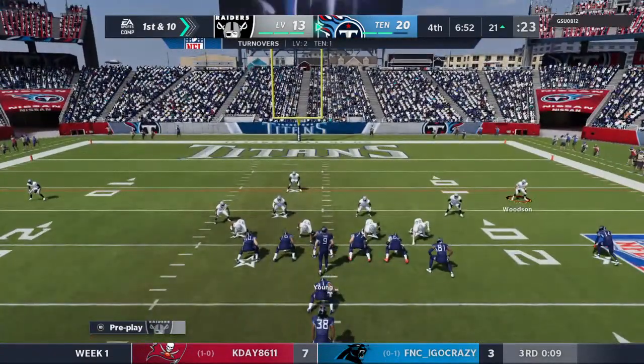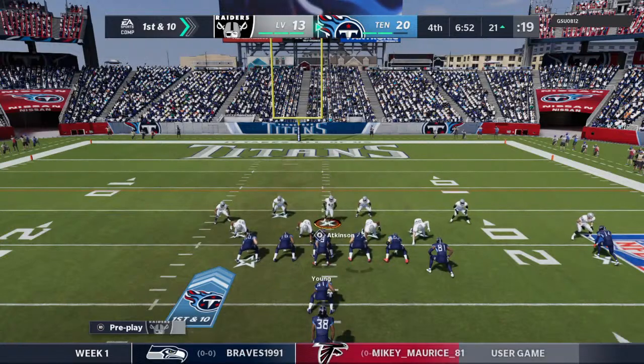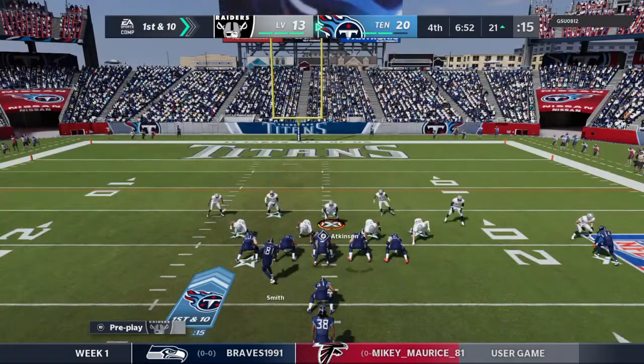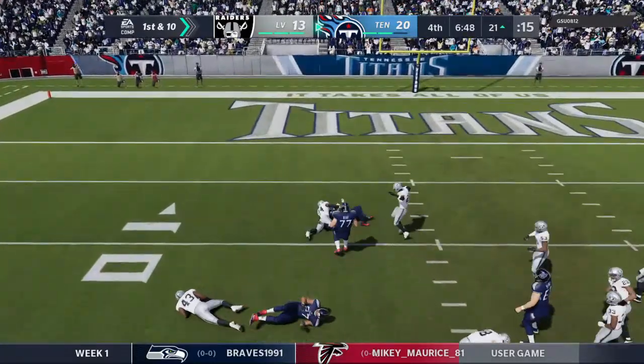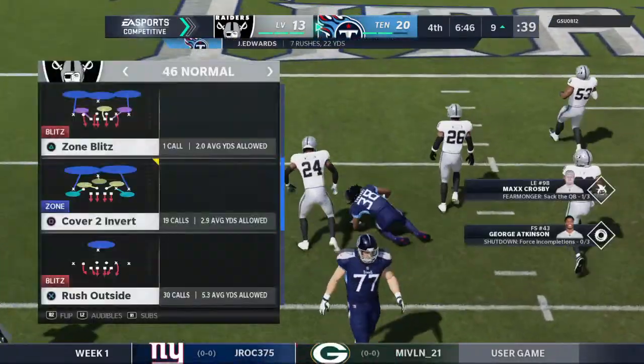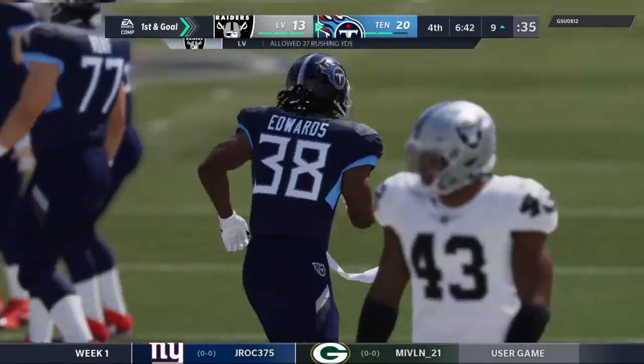Just week 1, but already plenty of intrigue with the games going on, and this one no different as we come up on a 1st and 10. Here's Edwards. And he gets it inside the 10 to the 9. A solid pickup of 12 yards, and now they're knocking on the door.